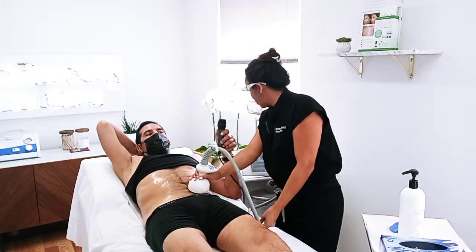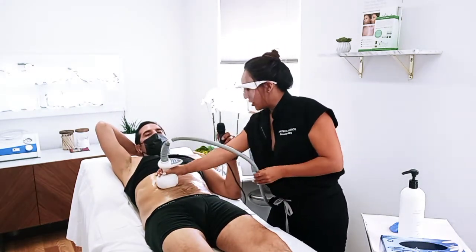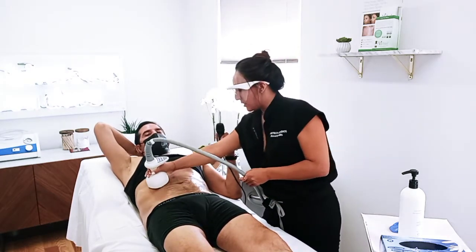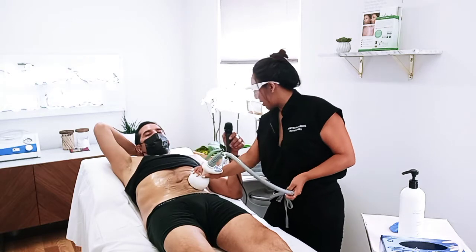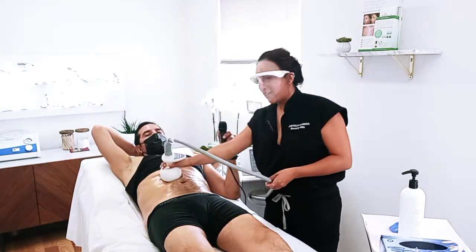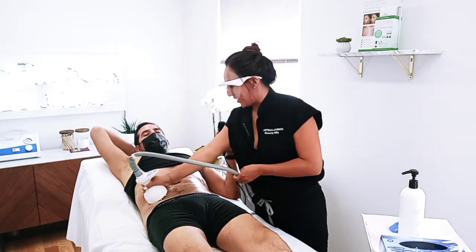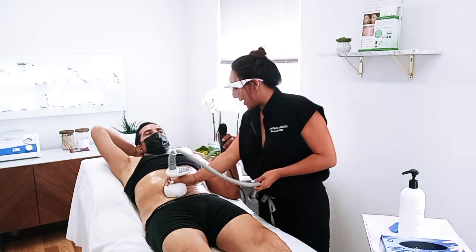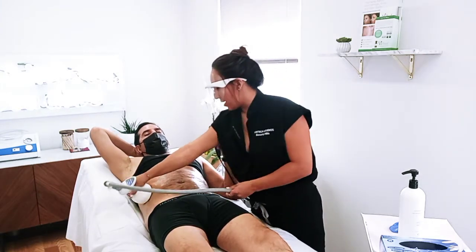I have my computer screen right here that you can see, which allows me to track the progress throughout our treatments. Our body's therapeutic temperature starts at 39 degrees Celsius. And we're going to cook him up and get some abs going over here. Alrighty, I'm going to be a little turkey. We've done one session so far last week. This is going to be our second session.